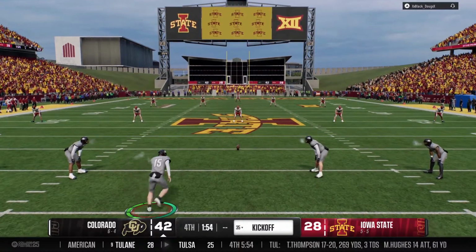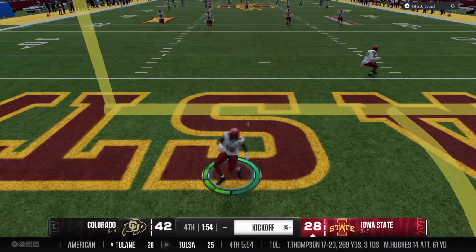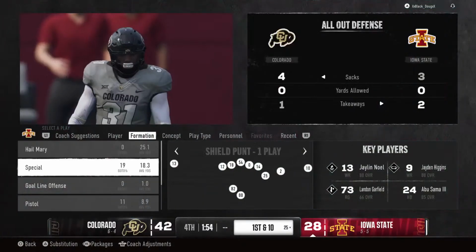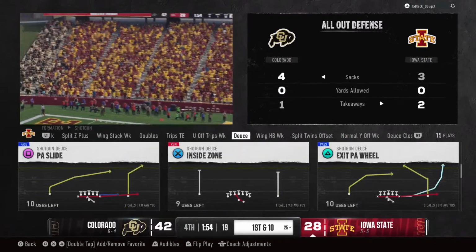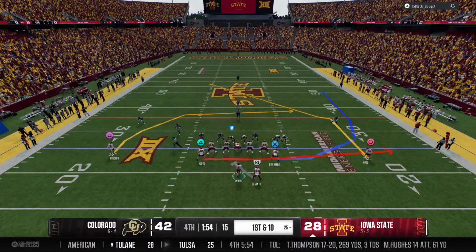The kickoff team takes the field to boot this one away. No chance for a return as that ball flies out of the back of the end zone. Iowa State sending the offense back out.